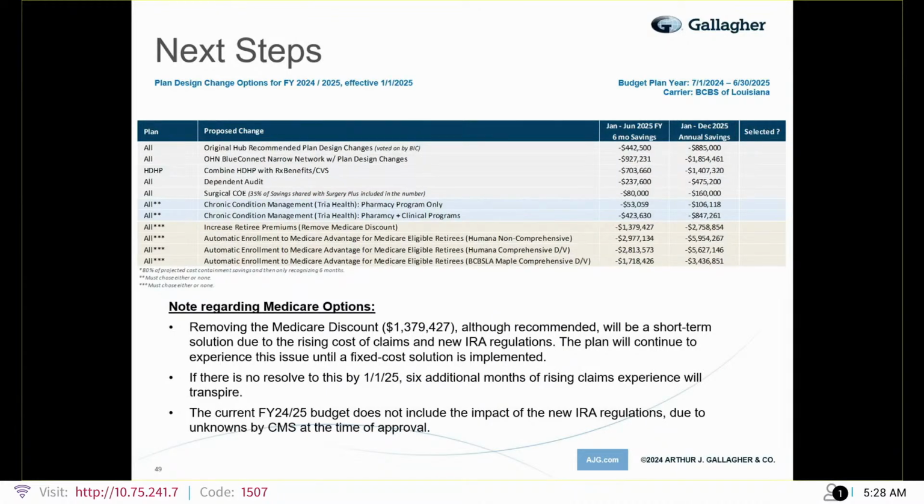Okay, so let me try and pull up a one-pager here just for a brief moment. I believe you mentioned a second ago, number 4, which is combining the high deductible plan with RX benefits. So keep in mind, that's a contract to which we provided transparency on.